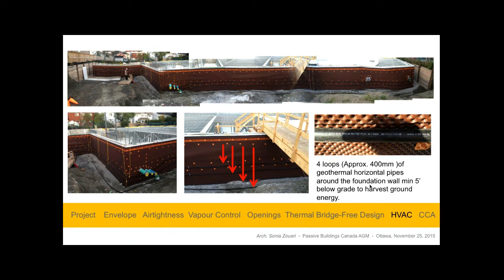And now that our air is cooled to a comfortable temperature, it is supplied to the ERV. In winter, the system is just reversed, and heat is extracted from the ground using the exact same loop system.